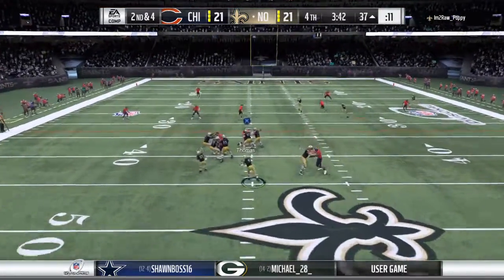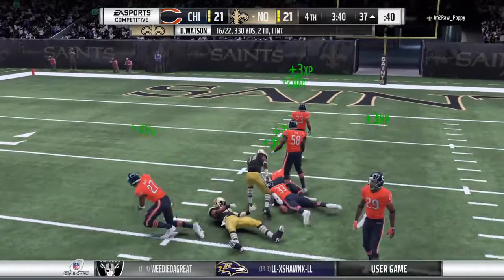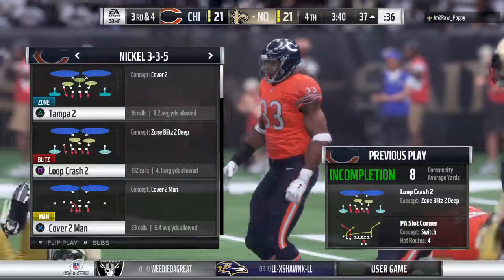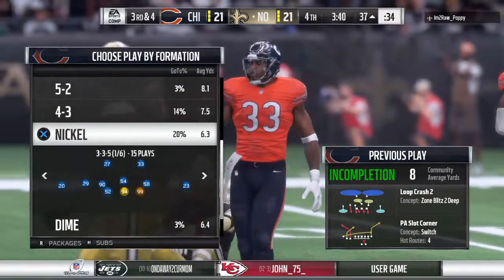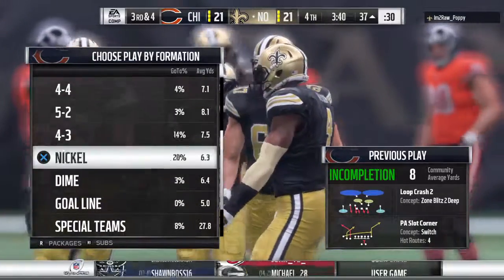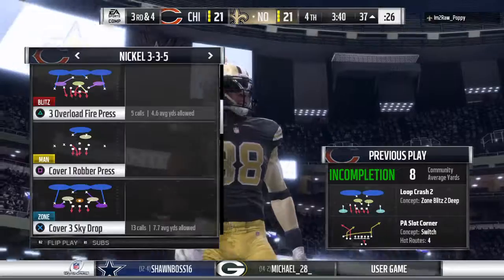To throw on 2nd is Watson. And incomplete there. A nice hit. Jars the ball free and brings up 3rd down. That would have been a great catch, but it's real difficult to hold on to it because it was contested all the way. Would have been a great play if he'd been able to haul that one in.